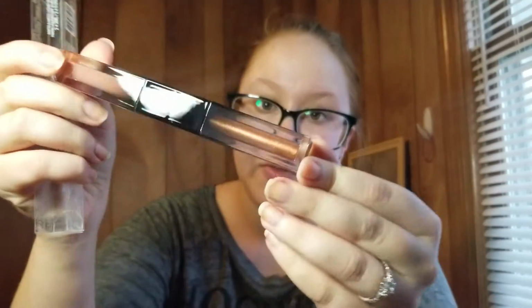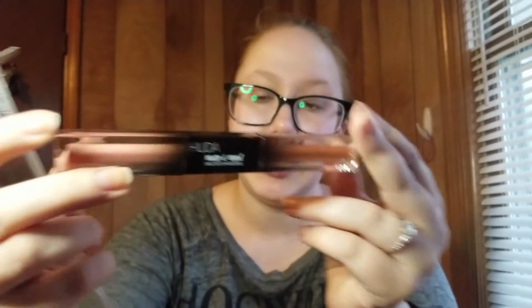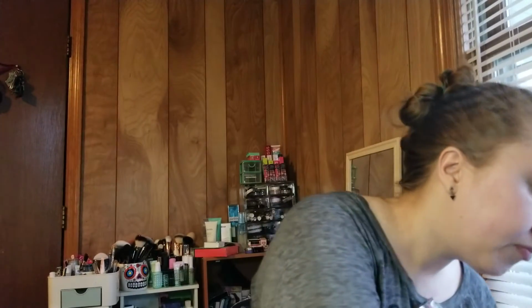So on one eye, I'm going to use this. If you can tell, this side is the shimmer side and this side is the matte side. I'm going to use this on one eye, and then I'm going to use the Spanglish palette on the other eye. And we're going to see what they look like. I don't know if it's going to be best to do the matte side of this with a brush, or if it's best to just try to wipe it on. But based on other formulas like this, I find that it's best to put it on and then blend it in a bit with a brush.